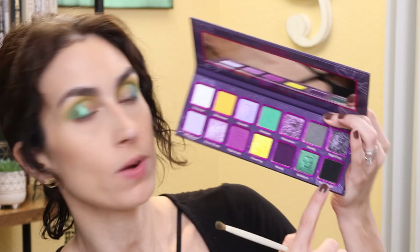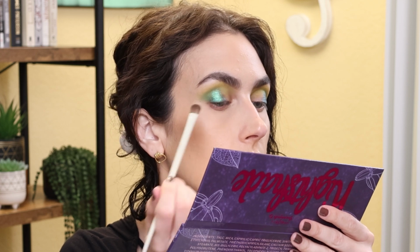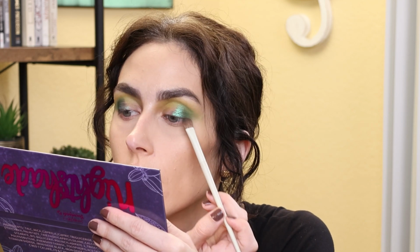I think because this shimmer is a little darker than I anticipated, I'm gonna take the same brush that I used for that matte green, and I'm gonna go into the matte black called Black Night, and I'm just gonna place this in my outer corner, just at the very closest part to my lash line. Yeah, I like that. That just deepened it up a little bit.